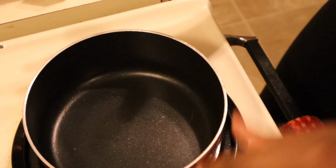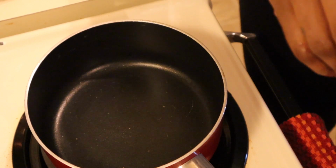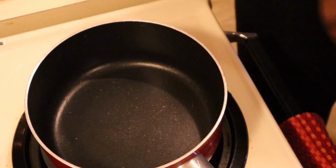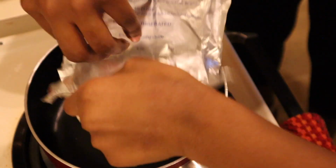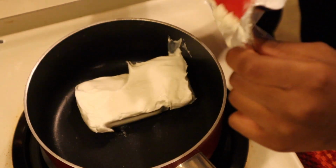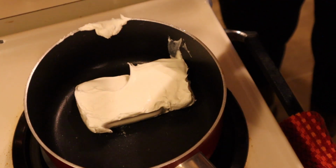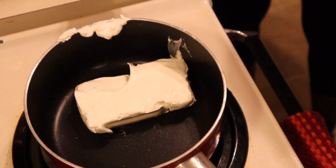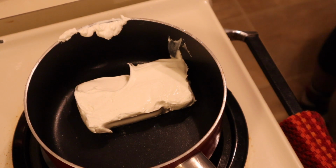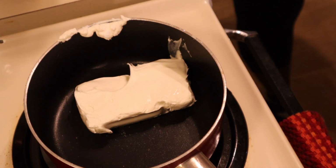So now we got our pan. I'm gonna first put my cream cheese in. I'm gonna put this on medium heat. I didn't leave my cream cheese out or anything. So we got our cream cheese up in there. Now what do we do? Now we're gonna put our cheddar cheese.